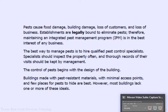The best way to manage pests is to hire qualified pest control specialists. Well, that's what they do. That's what they know. They're the best qualified to find them and get rid of those critters. Specialists should inspect the property often, and thorough records of their visits should be kept.